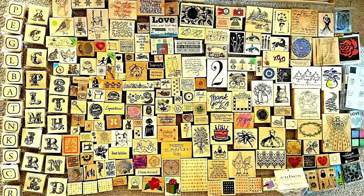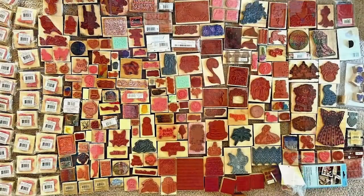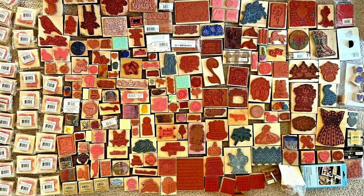Next up are these rubber stamps. It's a lot of over 200 rubber stamps. I picked them up probably over a year ago. I made an offer on them the last day of their estate sale, and offered $20, and they took it. I think they went to the other side of Oregon, so they're not traveling far.